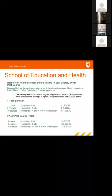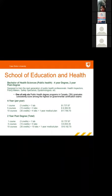Then we have programs related to health. Bachelor of Health Sciences Public Health, a very, very popular program for 4 years, standard bachelor degree worldwide recognized with 120 credits. Here it is required to have maths along with medical stream in year 12. So you must have mathematics along with medical stream in year 12 to apply for public health degree, bachelor degree. And we are available with 2 years post degree option as well in public health.